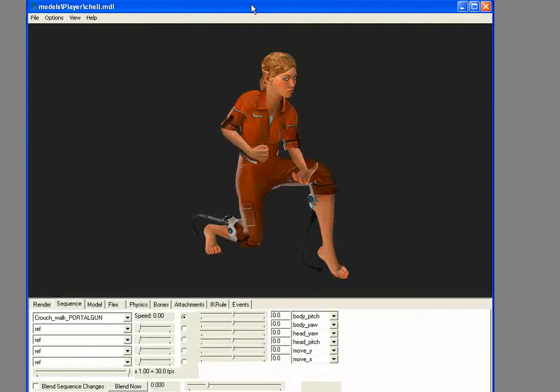Hi, and welcome to Shell's legend behind the scenes making of the main character's skin. So basically, this little video will go over the choices I've made creating this skin and why I made it.